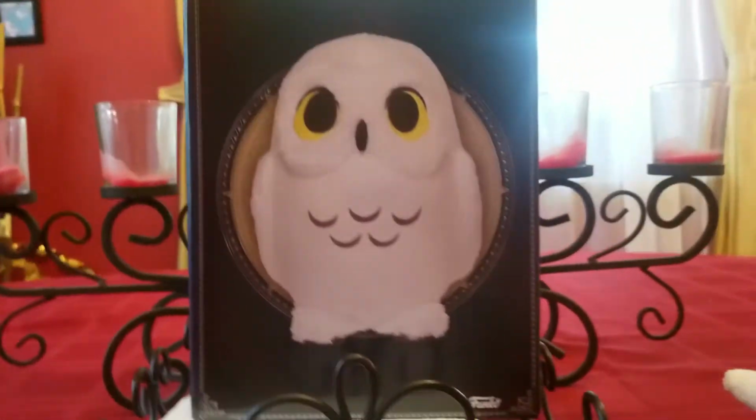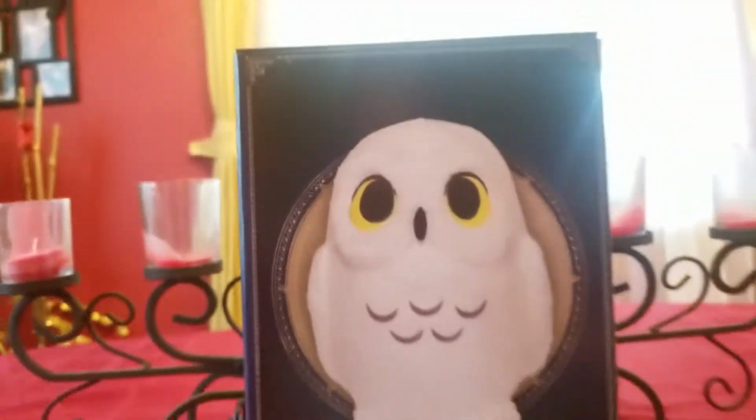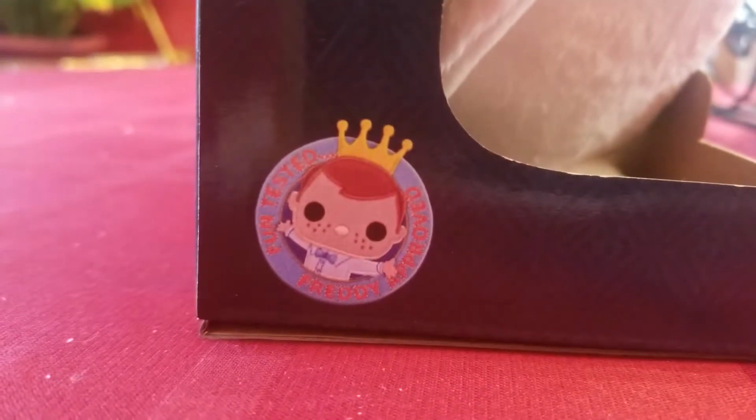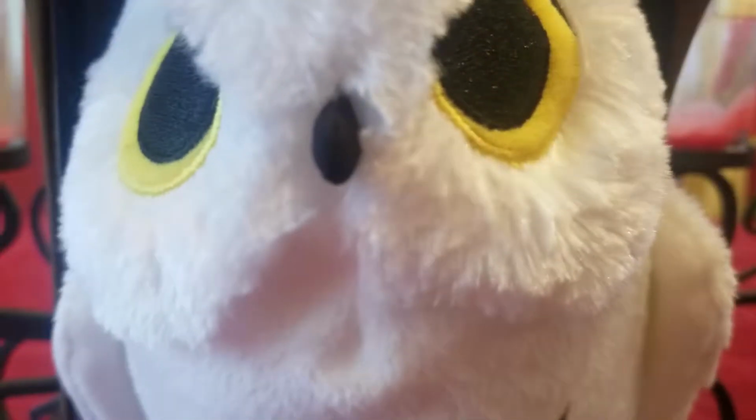Anyway, the back of the box has a picture of Hedwig. And I hope she doesn't eat my rat. The sides are like nothing except for this little person here. Hold on. Little person. What does it say? Contested Freddy approved. That sounds kind of weird for some reason. And that just says Funko. Anyway, forget about the details, and let's get her out of here.